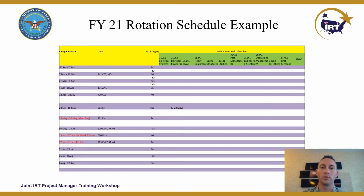Here's an example of a rotation schedule. On the far left, we've got our dates. From start to finish, working in 2-week rotations, since these are typically in AT for each of these units. We identify our unit that's coming for each week. And then also, we try to nail down all of our personnel that are going to be there. Now, this is typically a very rough estimate. We don't expect to get actual numbers until boots are on the ground for each rotation. And sometimes you will have to make adjustments because people drop off for other training objectives throughout the year. Next slide.